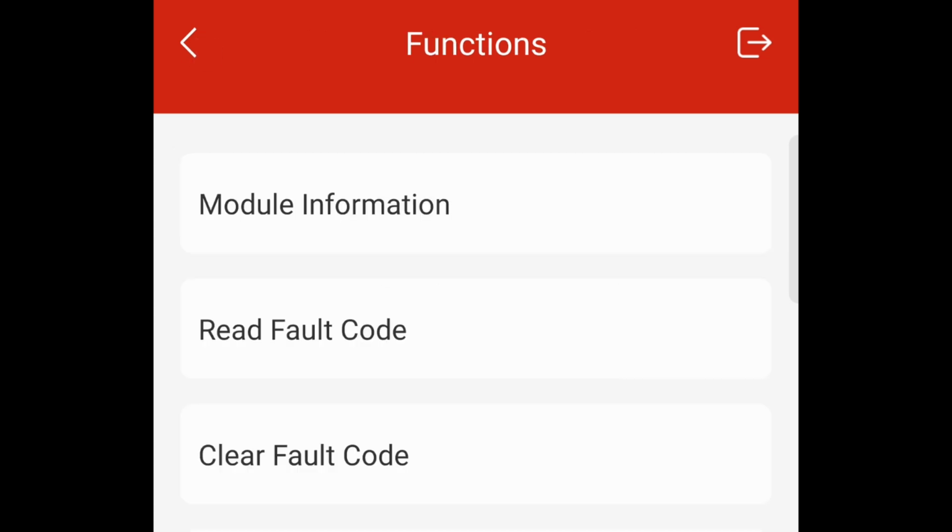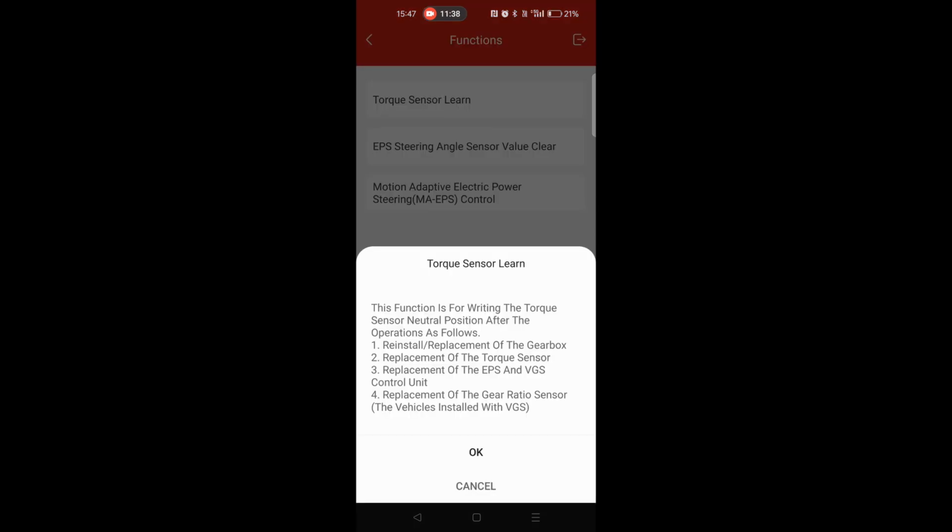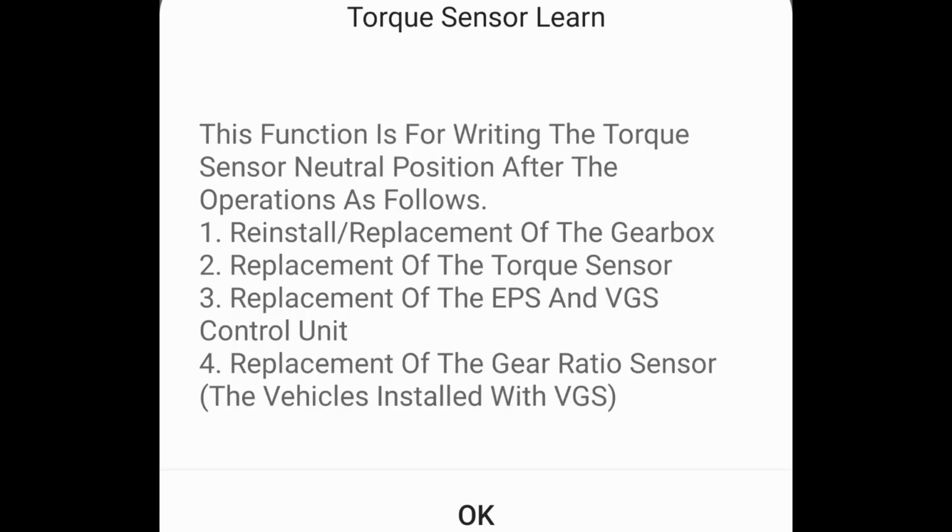Let's see if there's any special functions. We've got a torque sensor learn. We can go into that there and have a look. So here we go. If you wanted to do a torque sensor learn, it says here this function is for writing the torque sensor neutral position after the operation as follows: reinstalling or replacement of the gearbox, replacement of the torque sensor, replacement of the EPS and VGS control unit, replacement of the gear ratio sensor.